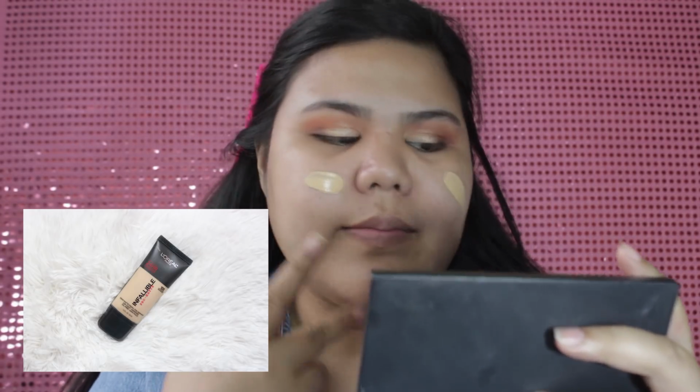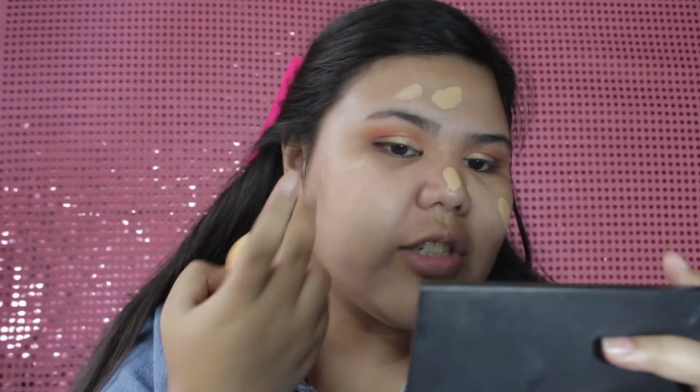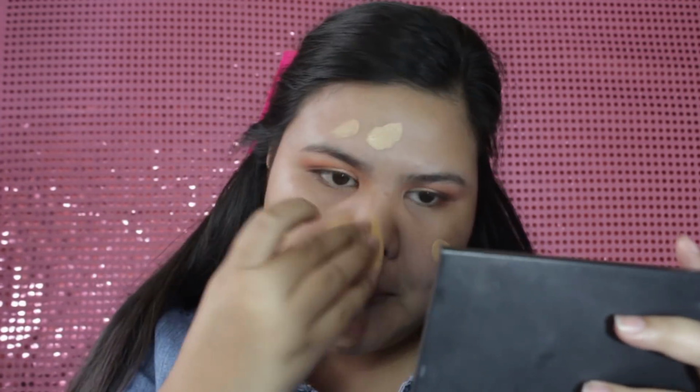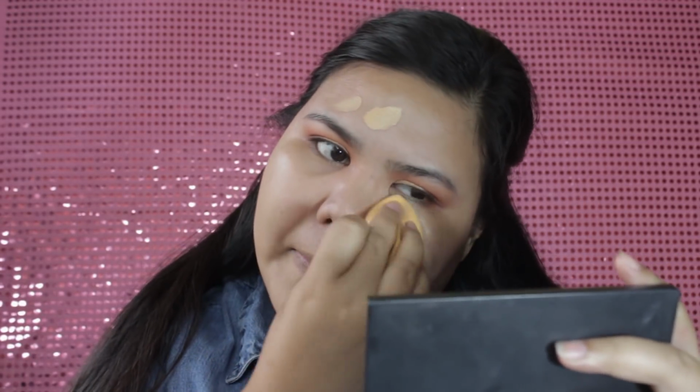And now, let's finish the rest of my makeup. For my foundation, I am using this Loreal Infallible Pro Matte in shade 105 or Natural Beige. I am using my Real Techniques Thumb Sponge to apply it.